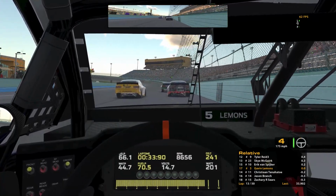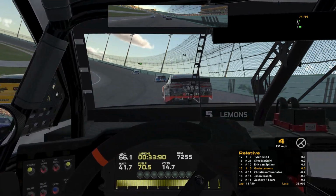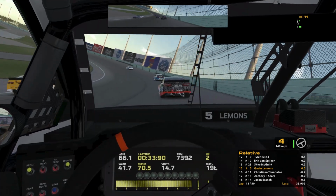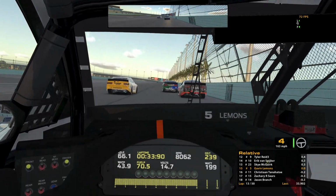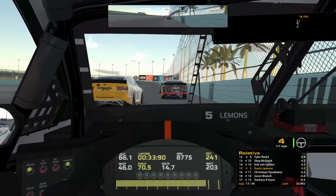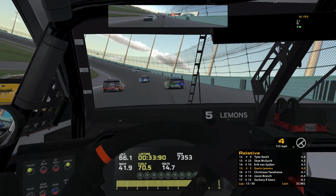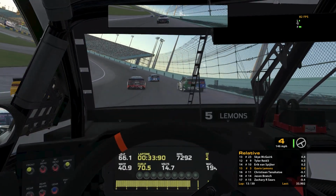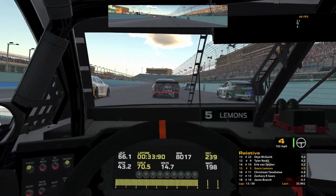At least we got around him. This guy up here is not much better either. We transition to nighttime. At least he dove to the bottom. Big push in the middle of the corner. He made three wide, that's not gonna work.